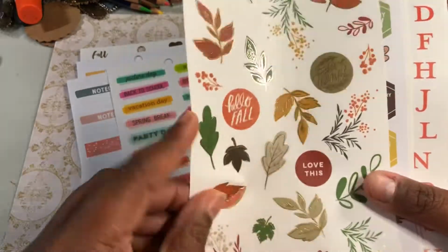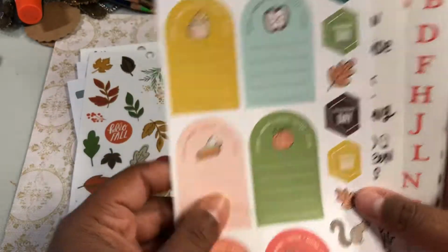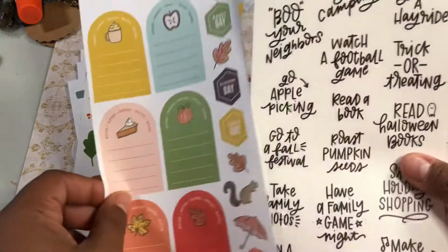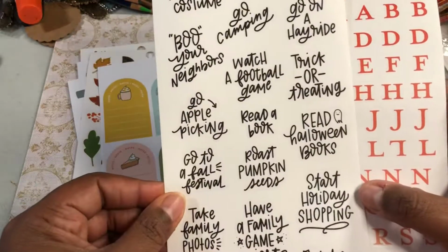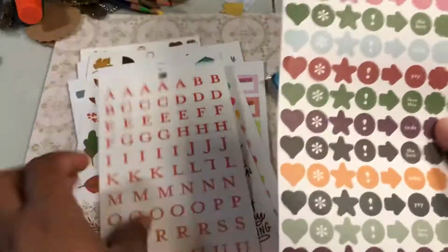Ooh, it's like I'm so tired. It's like we've been there forever, and it's been 6 weeks. 5 weeks. Go apple picking, that's cute. I don't do any of this fun stuff in the fall. I'm always too tired from work.